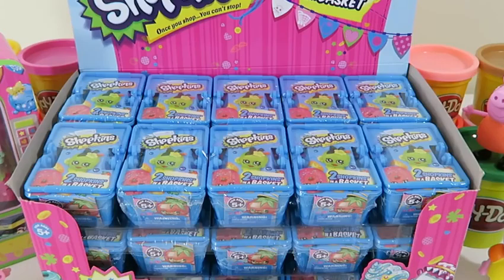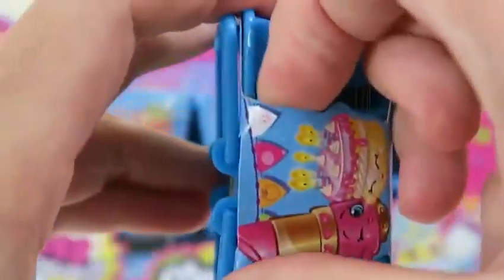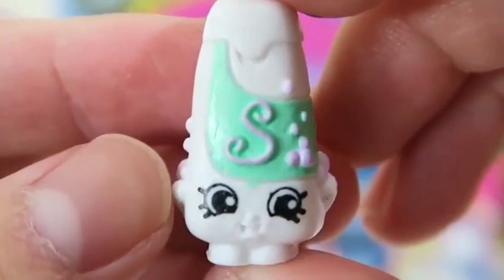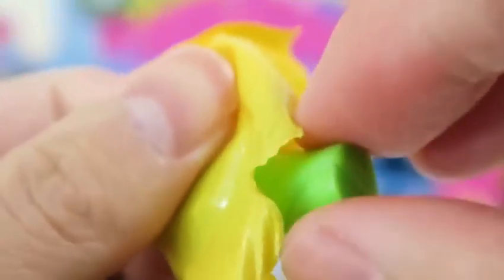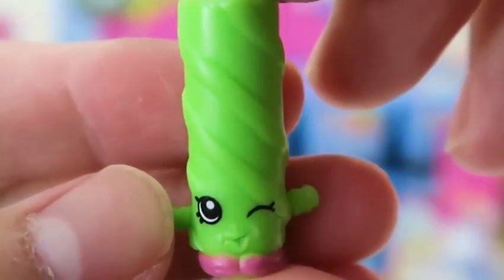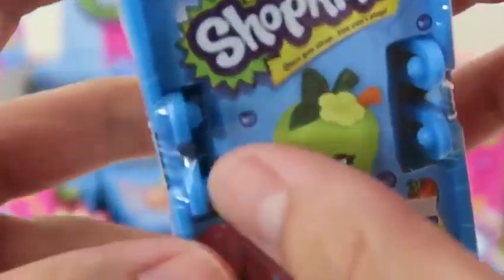Hey everyone, Awesome Disney Toys here, and today we'll be opening up this whole box of Shopkins Blind Baskets. Let's start by opening up the first one. Our first Shopkins is Shampi. And here's Miss Twist. Let's see what's inside the second one.